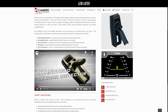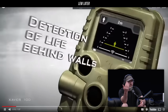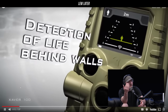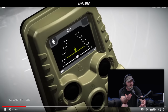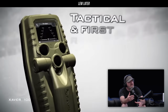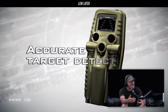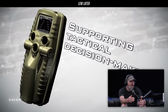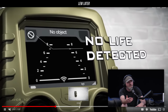So it's a through the wall radar, and essentially it can sense a human on the other side of a wall and through a variety of materials, including concrete. And apparently the new one's going to be able to tell the position of the human, if they happen to be laying down or sitting upright or standing, and which direction they're moving in. Wow.